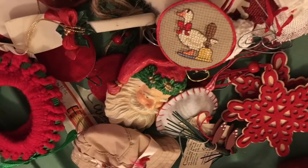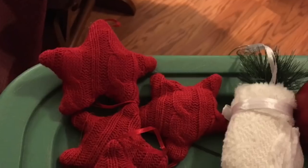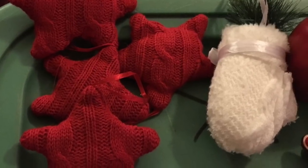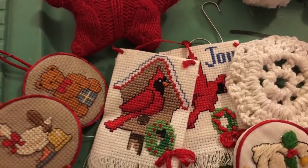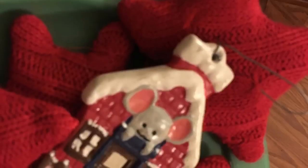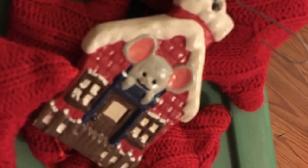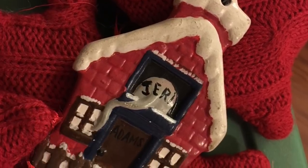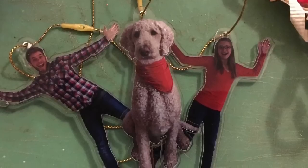These are some handmade ornaments that my sister made, and some very rustic country ornaments that I really have had in this style for ages. And these little heart sweaters are from Cracker Barrel, and you recognize some things from the Dollar Tree. And these I crocheted, that little snowflake, and my sisters embroidered those little ornaments. And this little ceramic ornament I made in ceramic class when I was just 7 years old. And my name is on the back, Jeri-Ann. I was in 2nd grade.